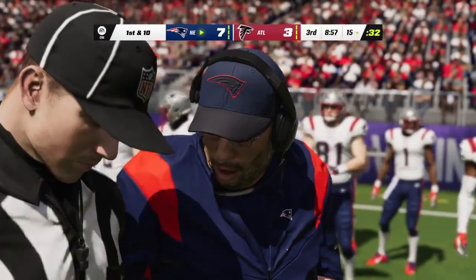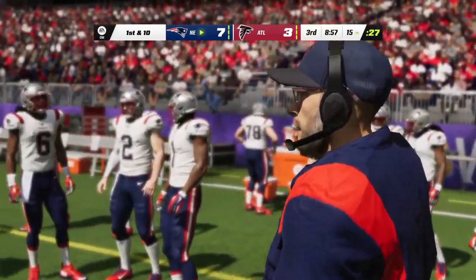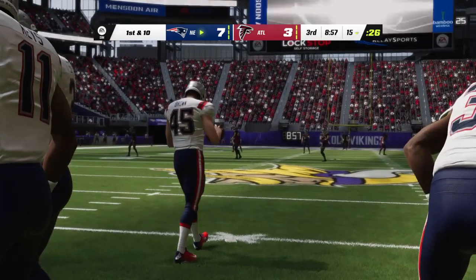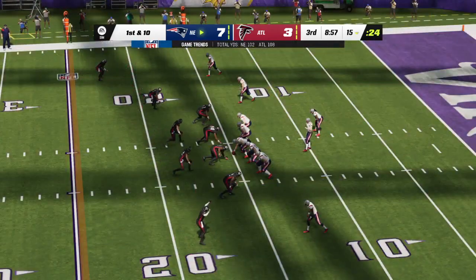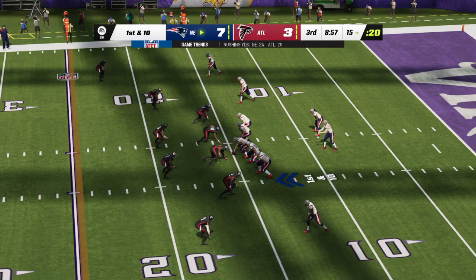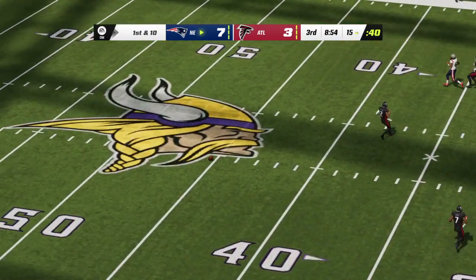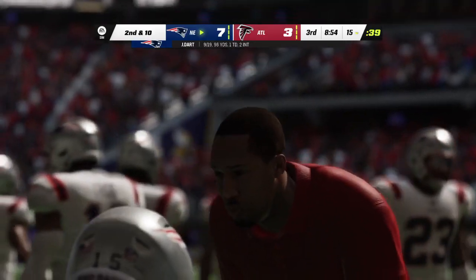Yeah, not ideal field position to begin a drive, is it? Because the extra pressure now goes on the offense. They've got to get some early yards and get away from the shadow of their own goalposts. What every offense wants to do in this situation, get 2 first downs to help out with field position at the least. On 1st and 10, Hawkins throwing over the middle, and it's incomplete.